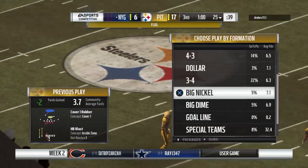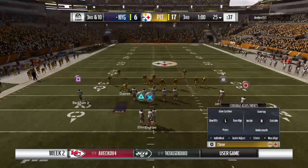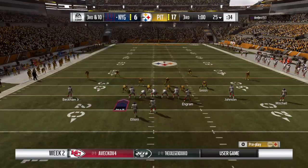So that'll back him up 5. Delay of game penalty ships him back 5 yards. Makes it 3rd and 10.